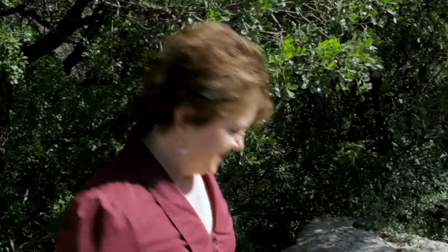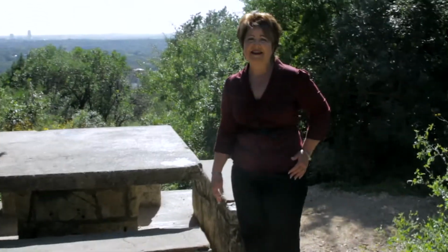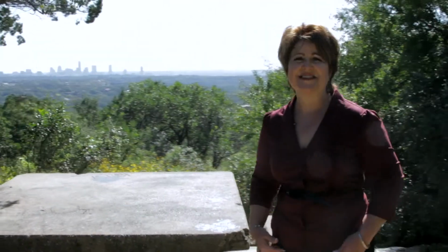Come with me as I take one of my favorite trails down to get a great view of the water. Just look at the Austin skyline. I mean, it's just amazing. Love this place.